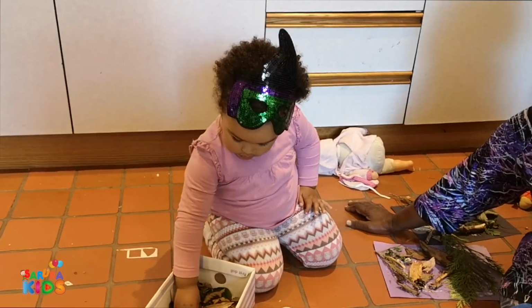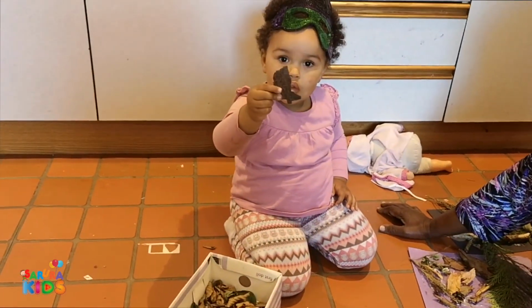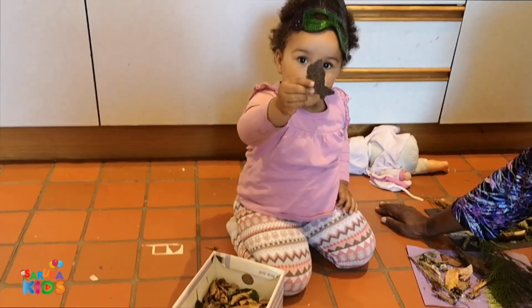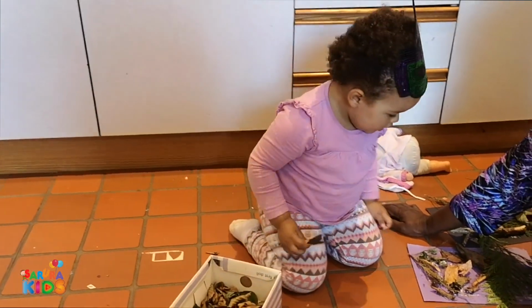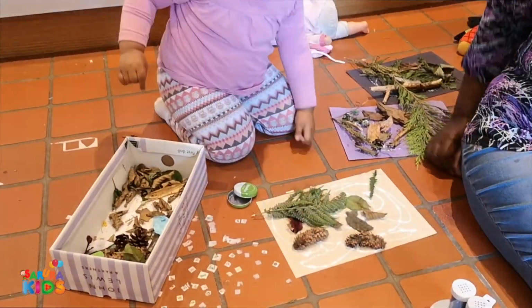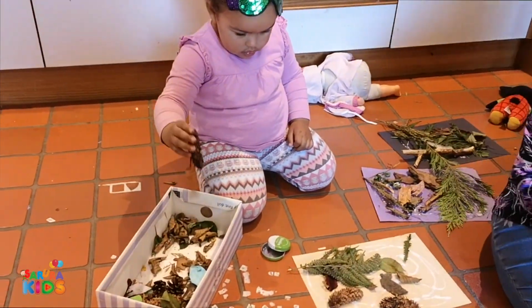Wow, you're doing such a good job with your nature collage. It's got all the different colors. It's got bark. It's got tree. It's got lots and lots of leaves. Wow. That's a lovely bark. Yes, that's a lovely bark. Yeah. And that can go down onto your paper. Yes? Paper. Making a lovely nature collage.